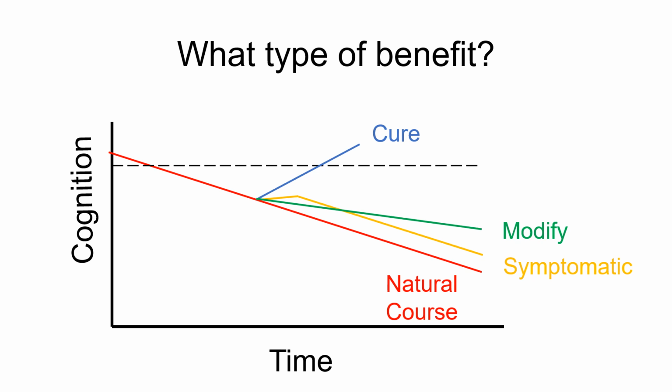Ideally, we'd like to have disease-modifying therapies, ones that attack the underlying pathology and change the rate of decline. I'll be talking about disease-modifying therapies for Alzheimer's disease in part 2 of this presentation, and hopefully we'll eventually get to the case where it's not just modifying, i.e. slowing that decline by the rate, but actually reversing it to a cure. Not there yet, but stay tuned for part 2 to hear more about disease-modifying therapies.